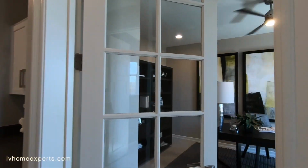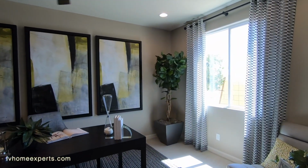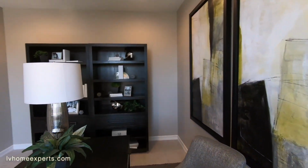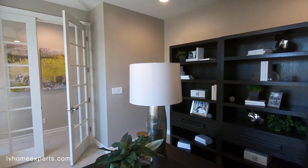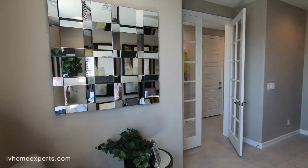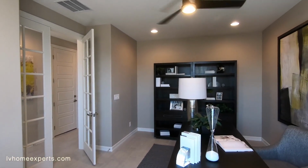Off to the right, we have an optional bedroom. I believe on this one we can actually turn it into a suite with a full bathroom downstairs. But on this one, they made an office. Not bad. We do got 9-foot ceilings here. And normally with this builder you would do 8-foot ceilings, but then you would have to upgrade to 9.